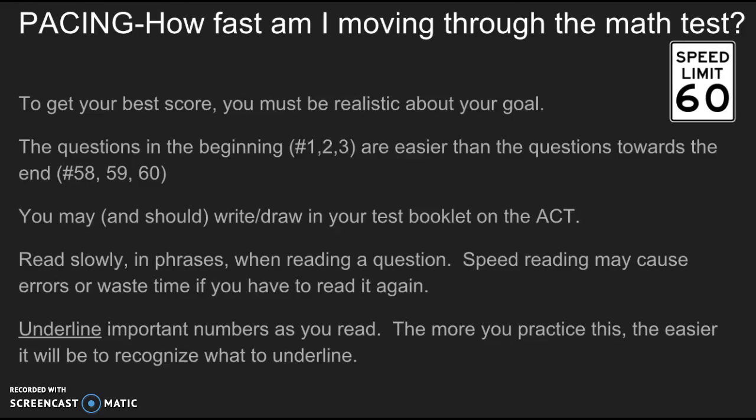You may and should write or draw in your test booklet on the ACT. You may and are encouraged to take notes and basically work through your problems right on that test. If you need to draw things out, if it's some kind of geometry problem, then you can go ahead and write on those figures and cross answers off and circle and underline things in the question.